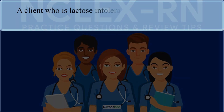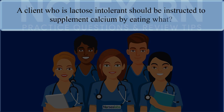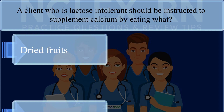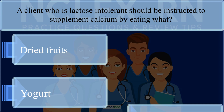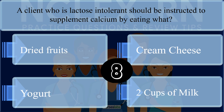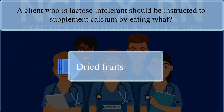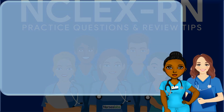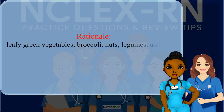A client who is lactose intolerant should be instructed to supplement calcium by eating what? The answer is dried fruits, yogurt, cream cheese, or 2 cups of milk. Rationale: leafy green vegetables, broccoli, nuts, legumes, and dried fruits all have calcium.